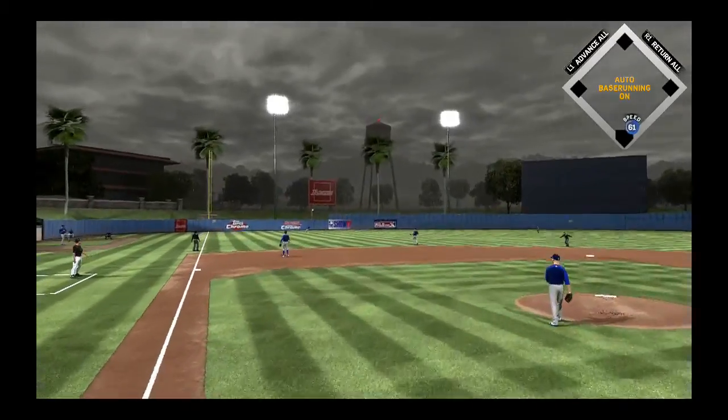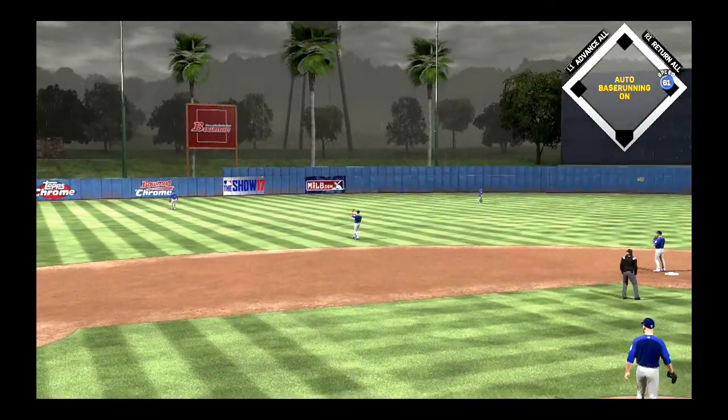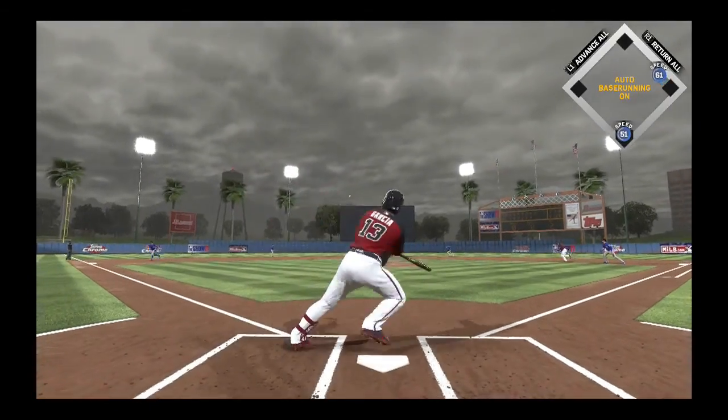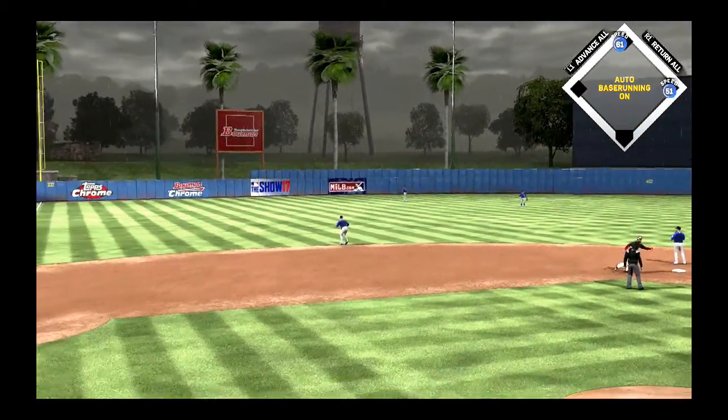Line drive to left. And that's in for his second hit of the afternoon. Well, that's a perfect example of taking. Adonis Garcia digs in now. Yes, he'll pick on the first pitch and line one back up the middle, and that's a base hit.